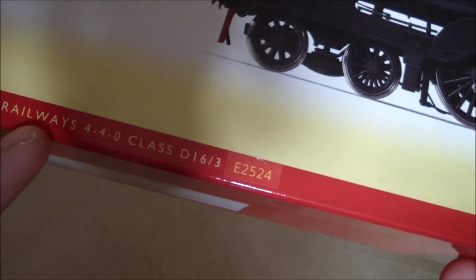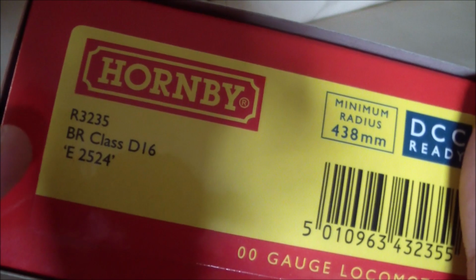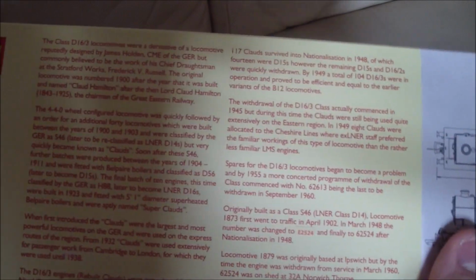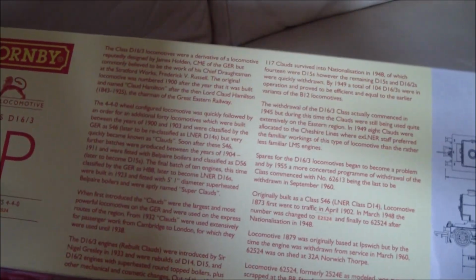There you can see British Railways 440 class D16/3 E2524. If we turn to the side, its product code is R3235. If we turn to the back, you get tons of information about the class. It is quite an extensive history, because there were so many. There were about 3 different types of engines that were later rebuilt into basically a single D16 type.